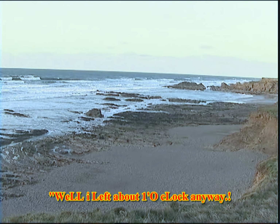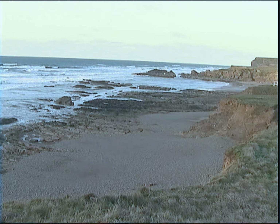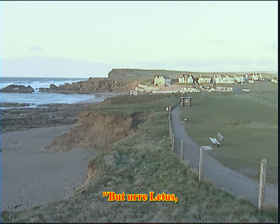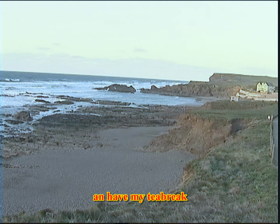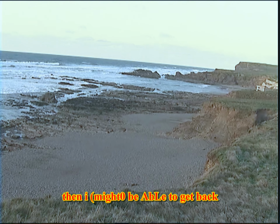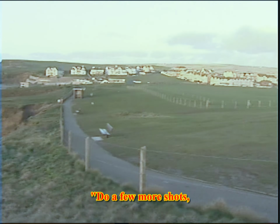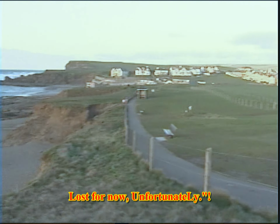About 1 o'clock anyway. Took me 2 hours to get here. Took me ages to get everything on the bike and what have you. But I just need to be happy for what I've achieved. I might be able to get back to the vehicle to get the phone in a minute if I've left it in there. I'll do a few more shots further on, but I think these ones have to be lost for now, unfortunately.